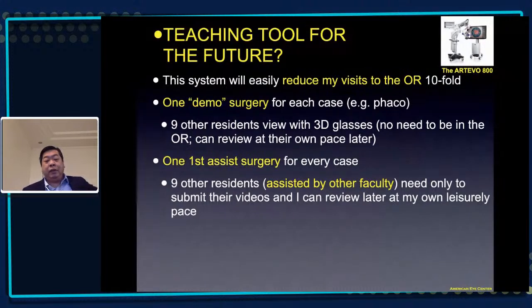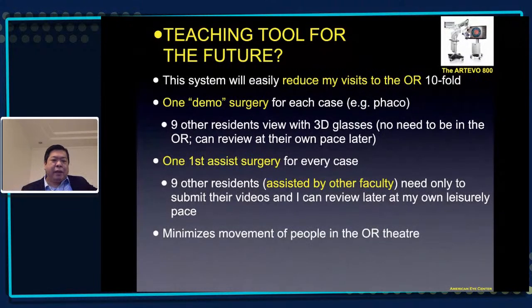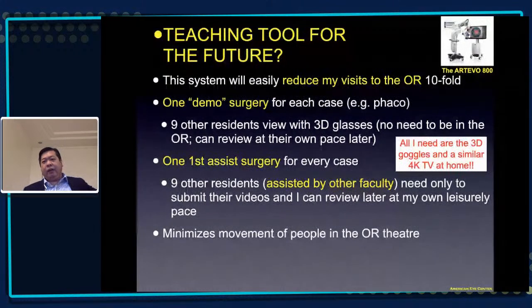They only need to submit their videos to me, and I can review the videos later. It's as if I assisted all 10 residents, because I'll be seeing exactly the same thing the faculty saw when they assisted in surgery. So I think, again, this has the potential to minimize the movement of people in the OR. Really, all you need later are the 3D goggles and a similar 4K TV at home, and you're set. You can view this anytime. So that's for the future.